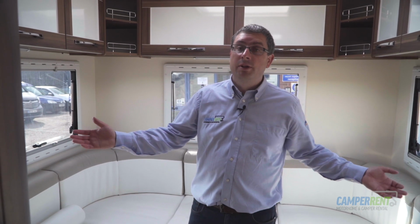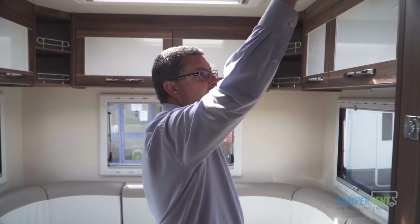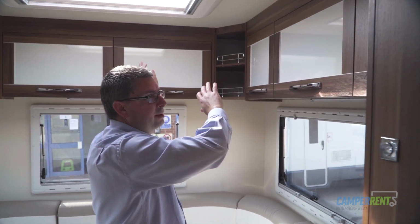Okay, so we're now in the rear of the Autoroller 747 and we're in this lovely panoramic U-shaped lounge area. All around the U-shaped lounge you've got plenty of storage. Again, squeeze the handles and they'll come up nice and easy for you. Feel free to put all your belongings and bits and pieces in there.